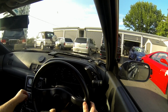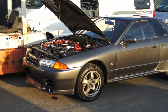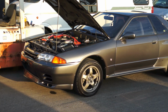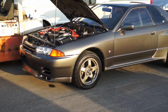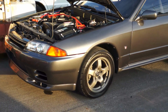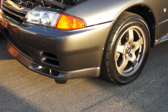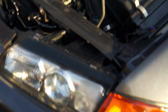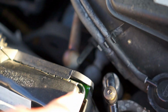Okay, that's it. Thank you guys. Just back in the GTR, I could smell, when I got out of the car, I could smell coolant. The temperature in the car didn't go up or anything like that. And what I've done is I just pressurized the system, and you can see there's a bit there on the ground, and it's leaking around this section here.